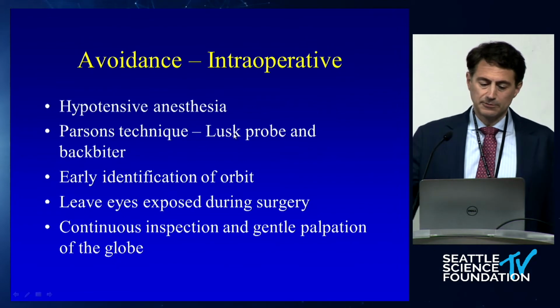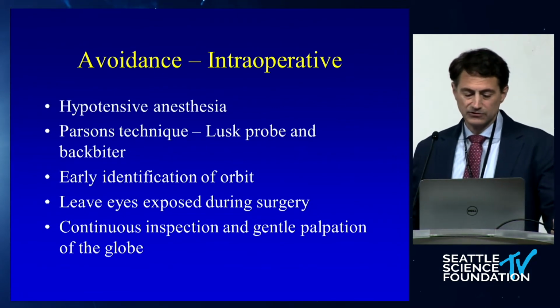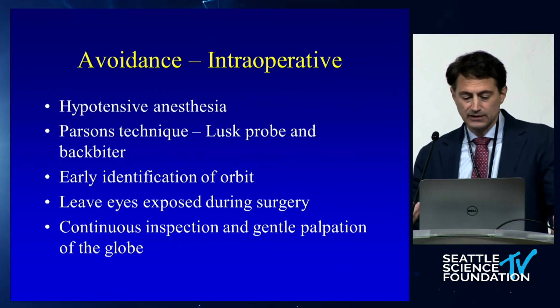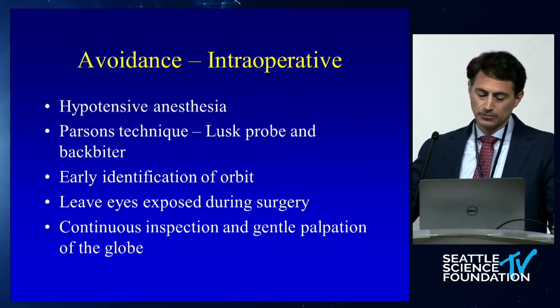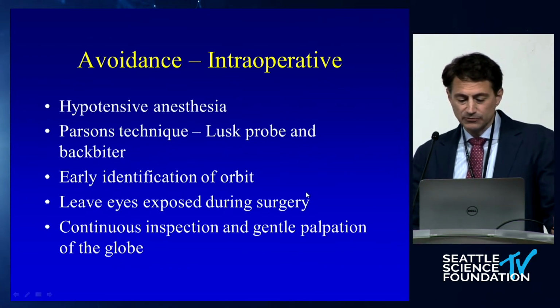And then, of course, intraoperative avoidance, right? So hypotensive anesthesia, the Parsons technique, as I mentioned, Lusk probe, backbiter, early identification of that orbit, navigating that orbital wall, making sure that you identify your landmarks. Leave the eyes exposed during the surgery.